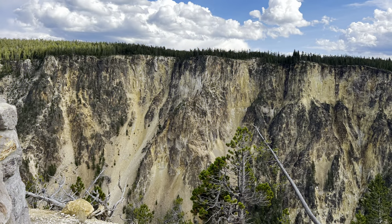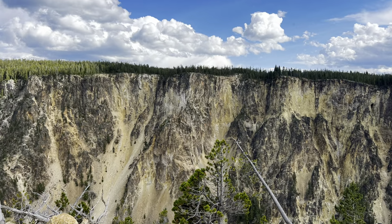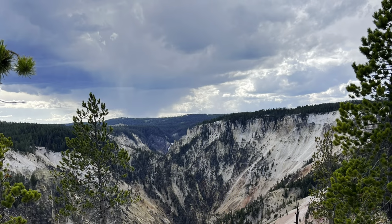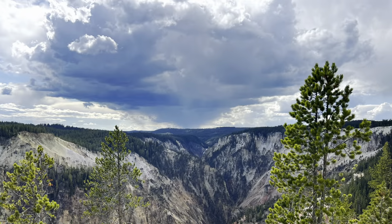And I didn't have a magnifier on my phone. I did order it, but I just couldn't get it to stay on. But if you really look in, I tried to zoom in as much as I could. You'll see the little animals at the bottom of the different canyons here.